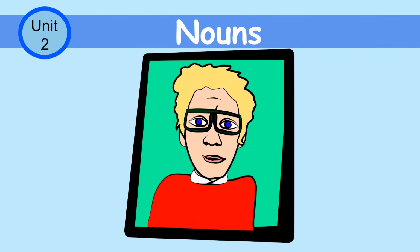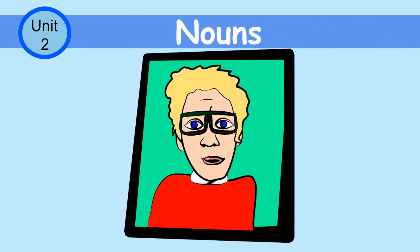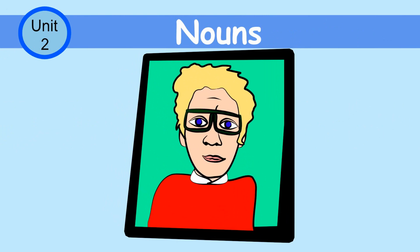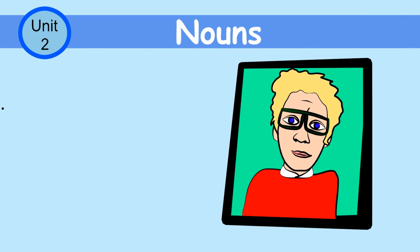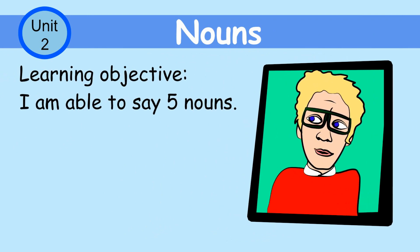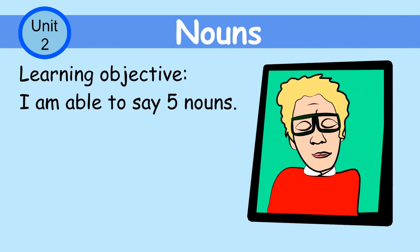At the end of this lesson, you will be able to say at least 5 nouns, and some of you will be able to find nouns in sentences. Your learning objective is to know 5 nouns.